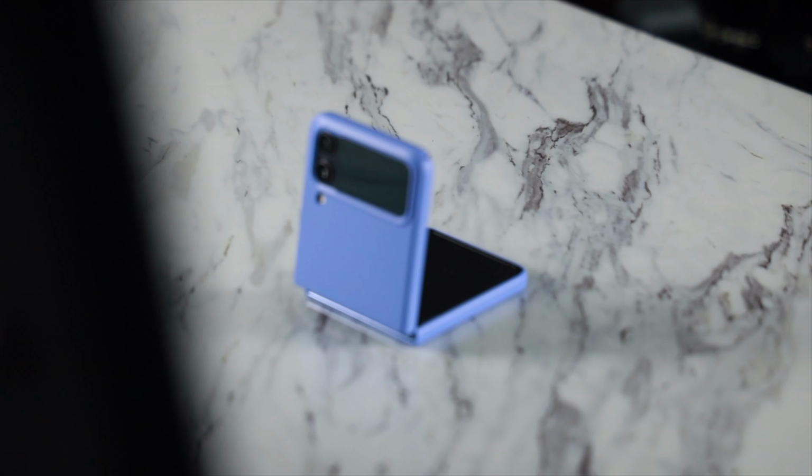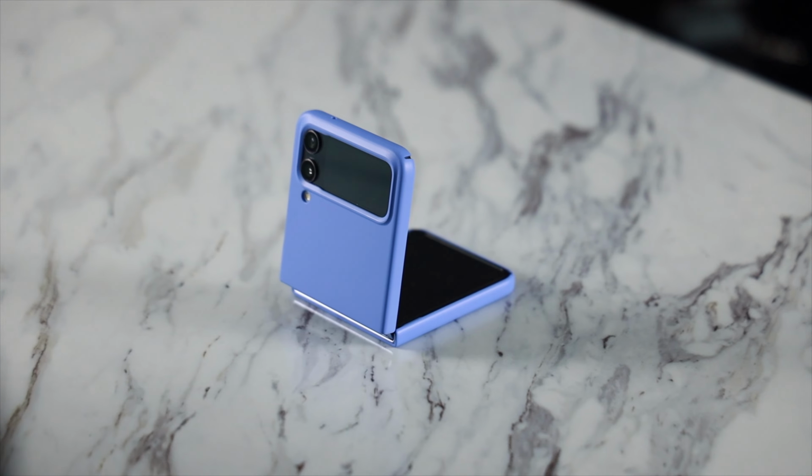I really enjoy using the Z Flip 4. It feels like right now it's more ready than ever to go mainstream. And Samsung, in my opinion, does want to get these foldables into the hands of as many consumers as possible. Hence why they currently have some amazing trading deals.